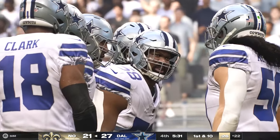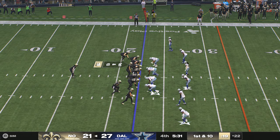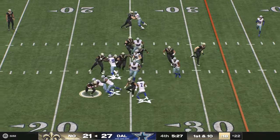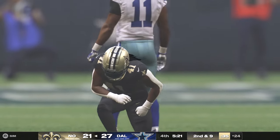First and 10. They'll start this one with a 3 tight end look. They'll run. He'll struggle to get back to the line of scrimmage. Maybe gets a yard out of that one. It's second down.